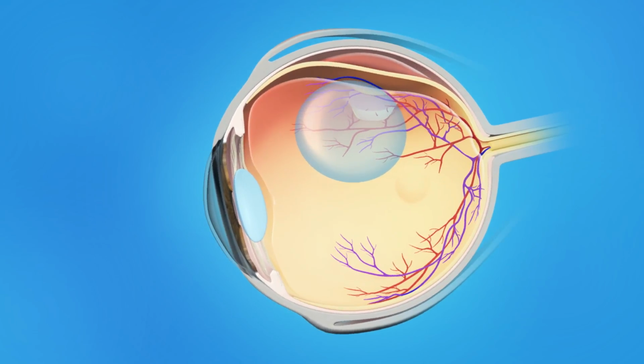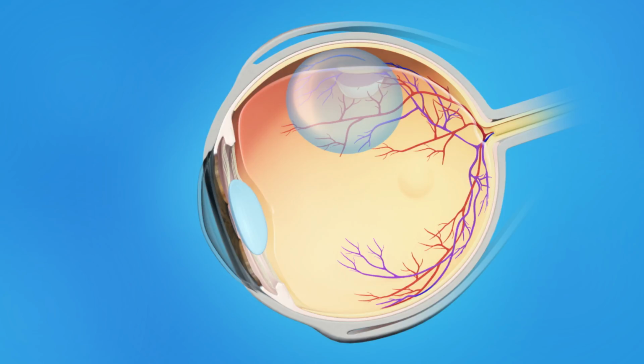Your head will be positioned to allow the gas bubble to flow to the detached area of the retina and flatten it. The retinal tear is then sealed with either a freezing probe or a laser beam, either immediately or in a few days. This depends on the type and location of the tear. After the procedure, your ophthalmologist may tell you to keep your head in a certain position for a specific length of time. It's important to follow these instructions so that the bubble holds the retina in place properly.